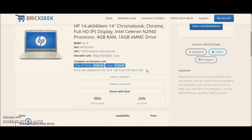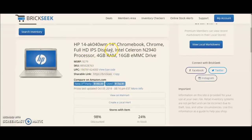So it may be that the SKU code will differ between two products that might look very, very similar to one another, and that's why it's really important that we match up the SKU codes that we've got on BrickSeek to the ones that we have in store by using the Walmart app, so that we can be sure that we have the right product which is on unmarked clearance, or just clearance in general.